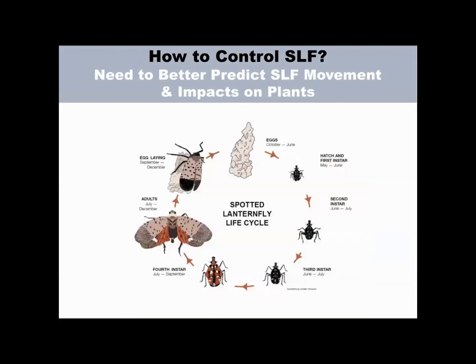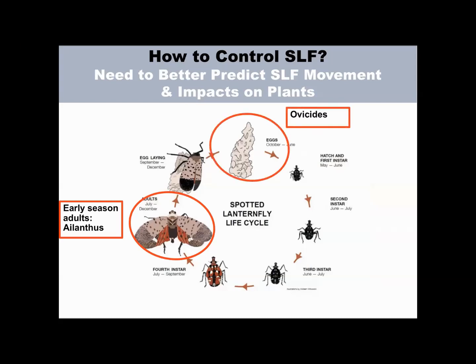And so if we want to think about control, as Miriam mentioned, USDA and PDA have focused on treating spotted lanternfly on Tree of Heaven, which I think is a very important strategy. But the thing is, they have limited resources. And we know with the spread we're seeing of spotted lanternfly, we need to hit it at other life stages. And so we have work, and this is in our publications, looking at ovicides.